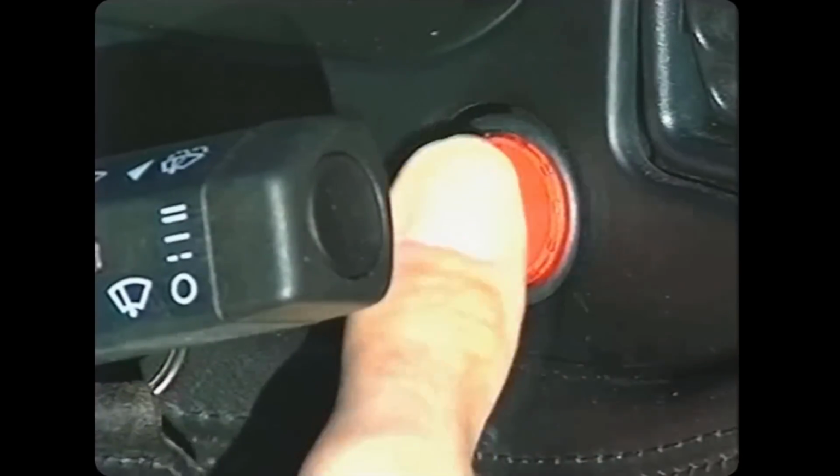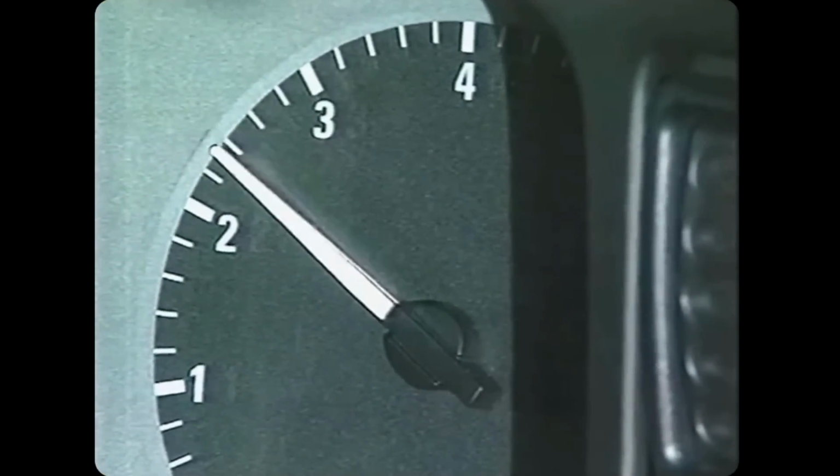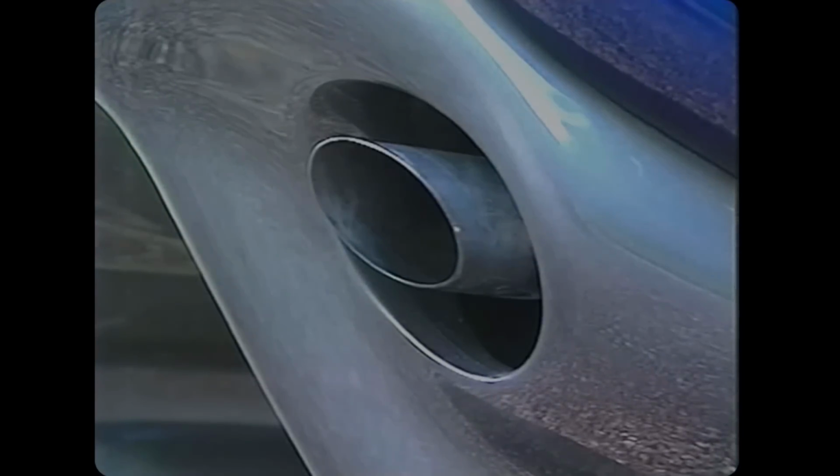542 horsepower twin-turbocharged V6 engine, the car was briefly recognised by the Guinness Book of World Records as the fastest production car of all time. Jaguar would hold this record for a few years, until the McLaren F1 stormed the scene.